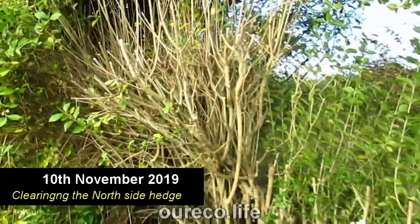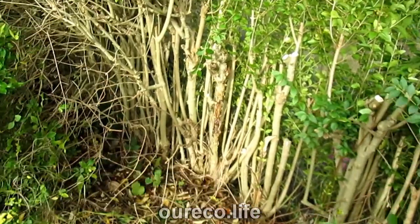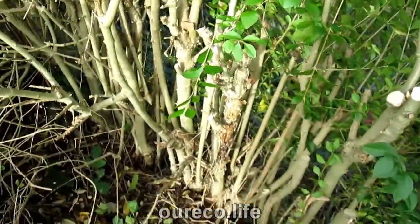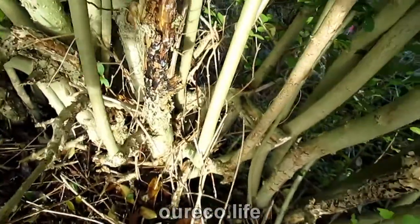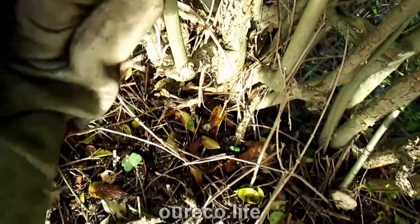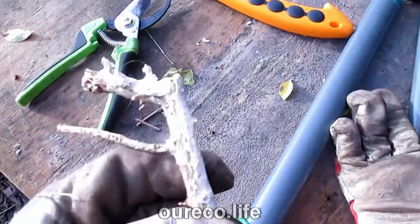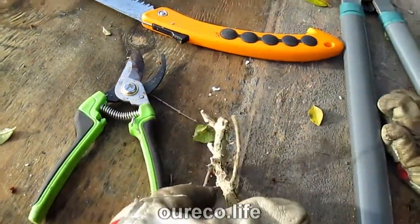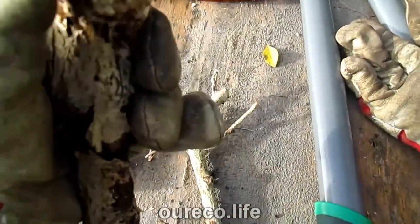Cutting back these hedges is clearing a lot of space. But I've had to give it a really drastic cut because it's just all rotten and it just powders to nothing. It just falls away. It's got this fungus on it, so I don't want that spreading to the whole hedge. And look at it, it's just like nothing.